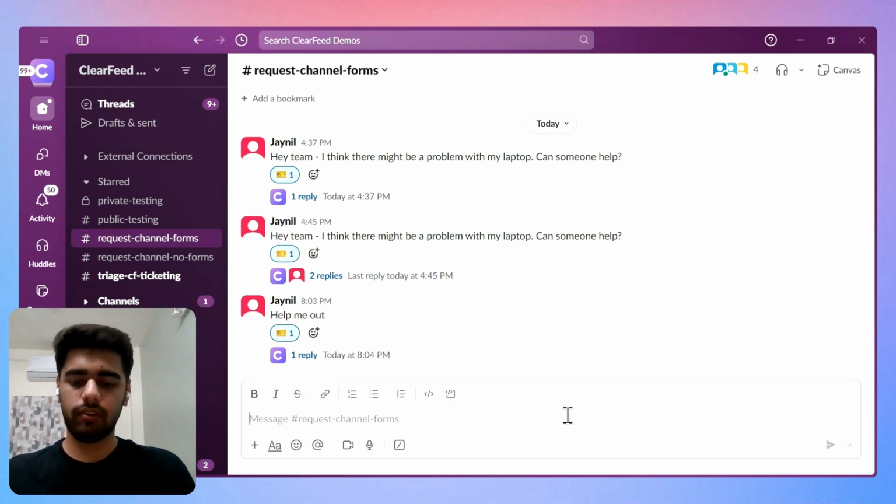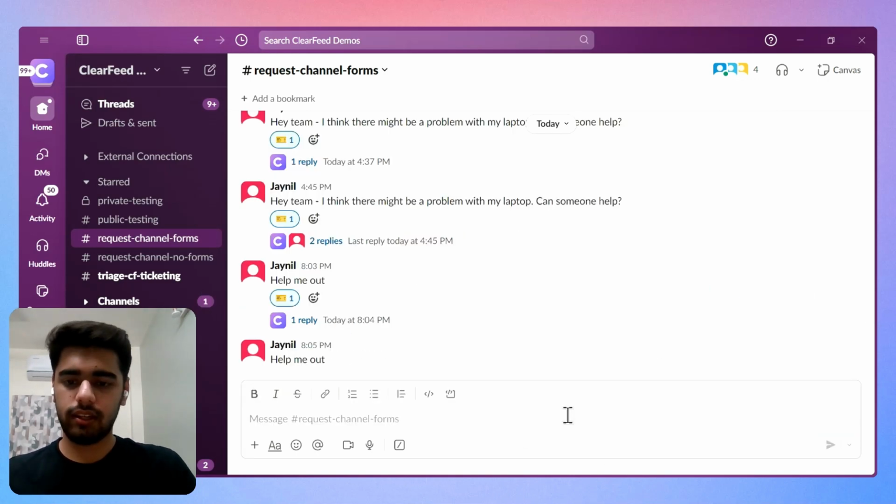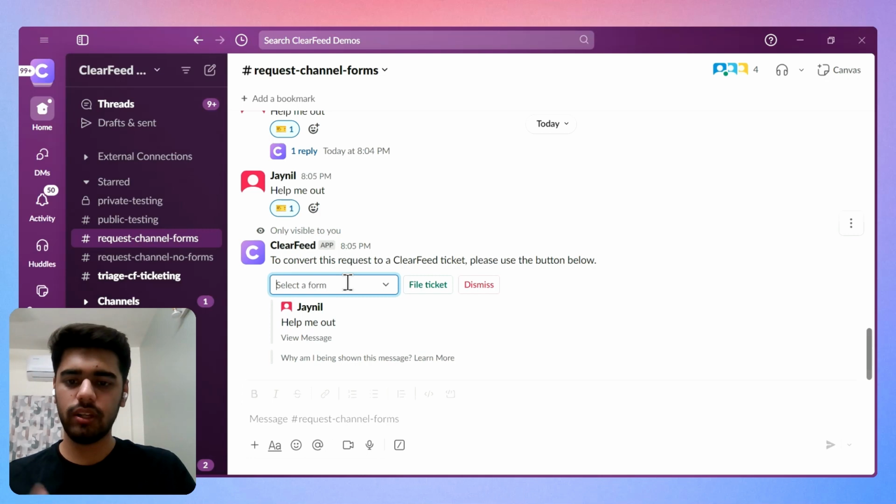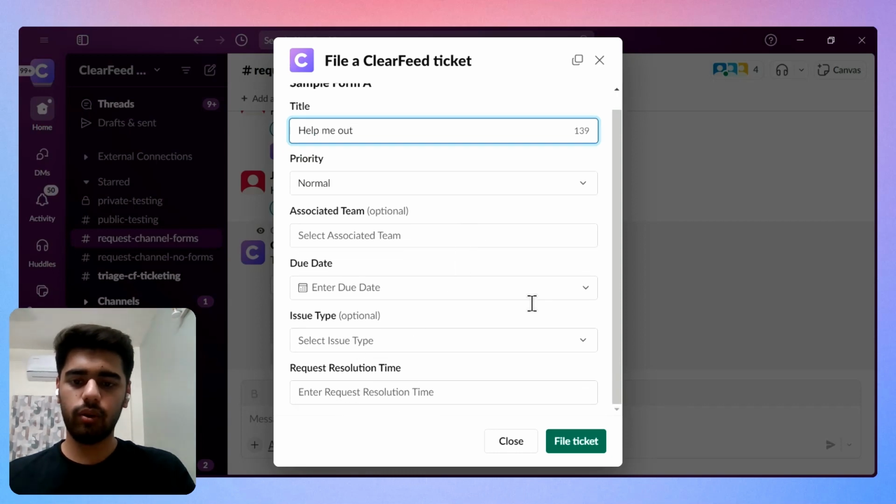So in this example, if I say help me out, and if I try to create a ticket out of this, I'll be shown an ephemeral to select a form. If you have multiple forms, multiple options are given, and here you have all the fields. These fields can be optional or mandatory.